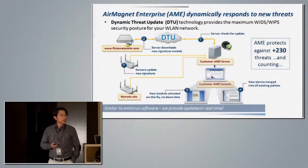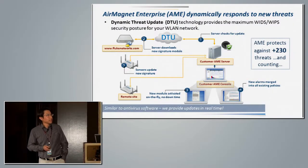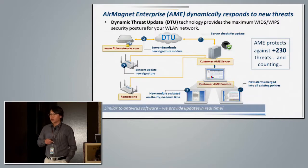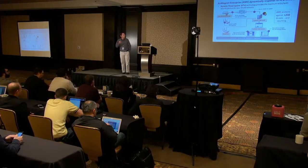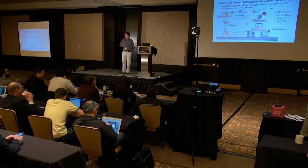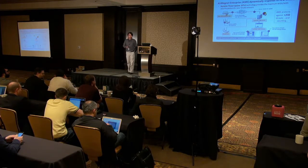Okay, so how do we deal with it? Does anybody know the AirMagnet Enterprise, or AME? Anybody use that? Not a lot. So I will probably do a very quick high-level introduction about the structure.